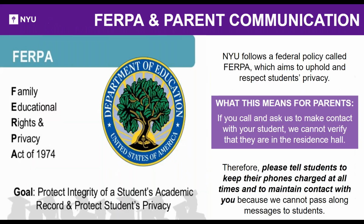Now we're going to talk a little bit about FERPA. NYU, as well as other universities, follow a federal policy called FERPA, or the Family Educational Rights and Privacy Act of 1974. Essentially, this policy is in place in order to protect and respect students' privacy.